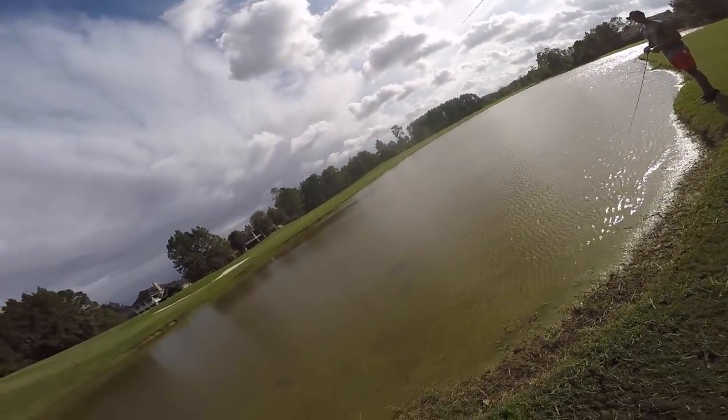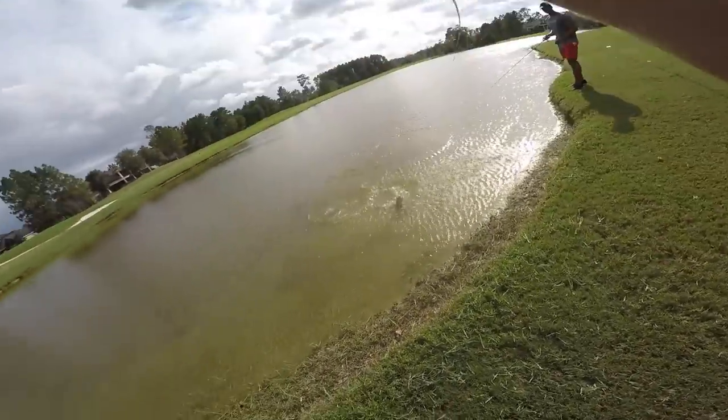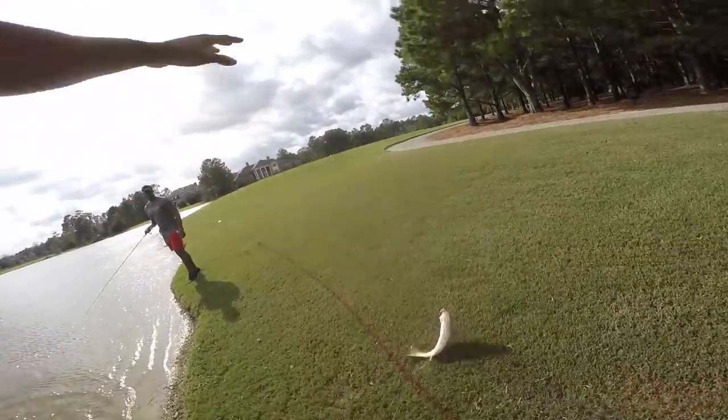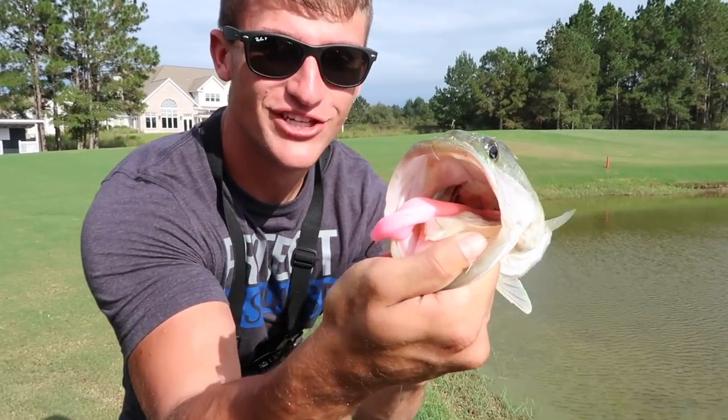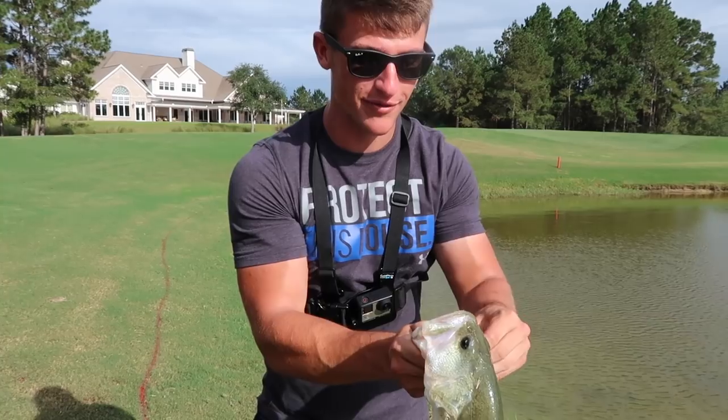Did you see that? Dude, that's a decent one. Oh my God. What in the world? Look at that baby. Choke that pink fluke right there. That is awesome. That's a pretty fish. That's not a bad one at all.